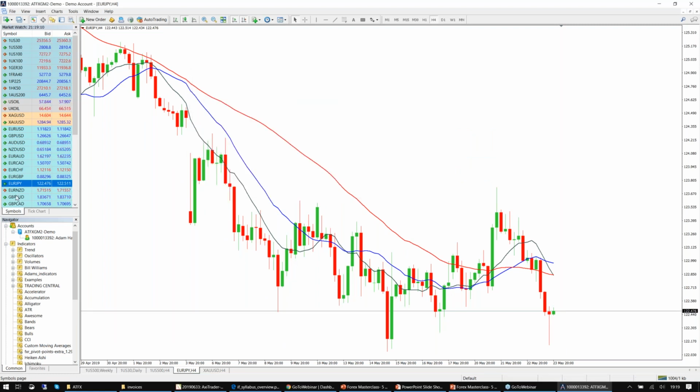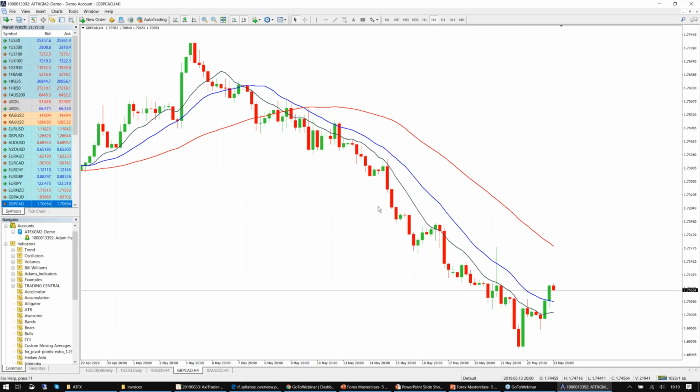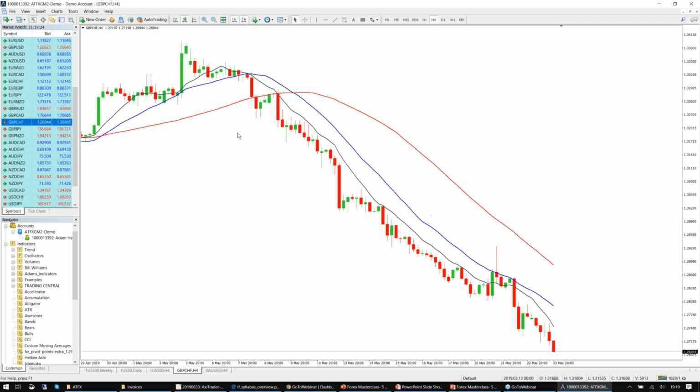Okay, so let's have a look at a few other markets quickly. What does Pound Aussie look like? Okay, it's not as clear a trend as before. Pound CAD, let's just go through a few of these. You can see that actually there are some good trends that we've had lately, and currencies can go through large patches where they don't trend as much.